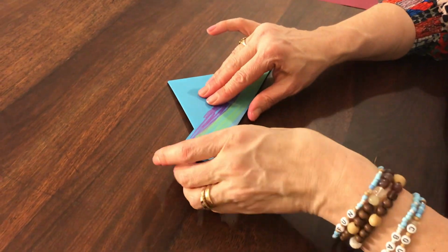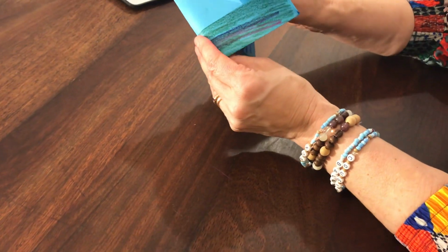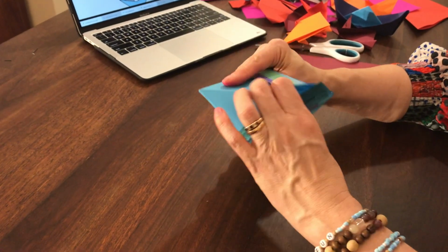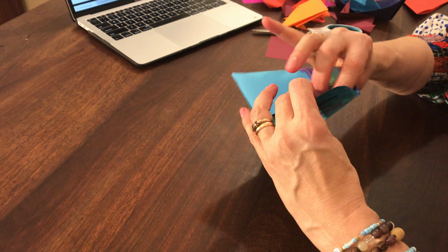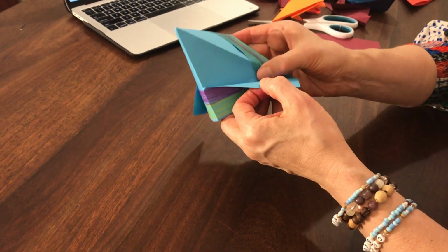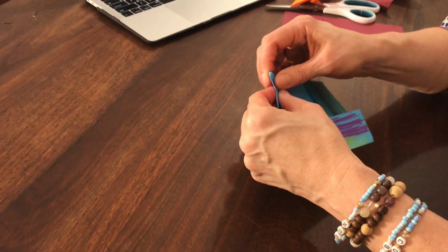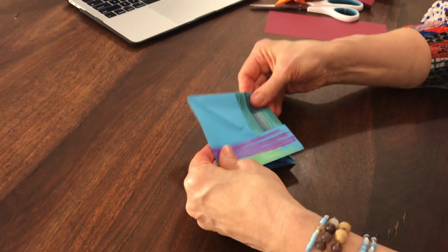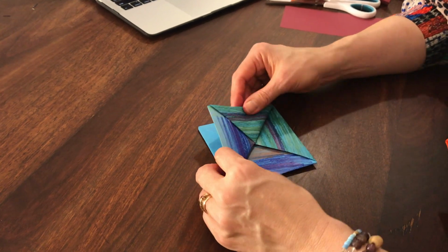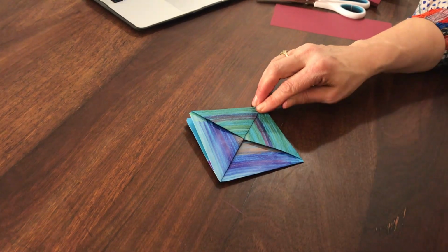Are you ready? Now, Ruby's holding. So you open it up and see like that. Open it up and you just tuck that one in behind there. So we can go that way. Okay. You fold front and back up. Oh, look how cool that pattern looks, Rube.